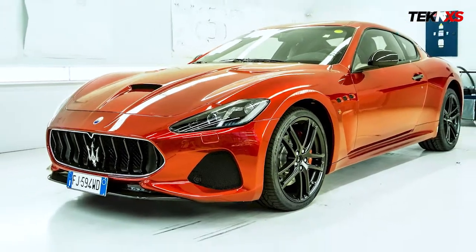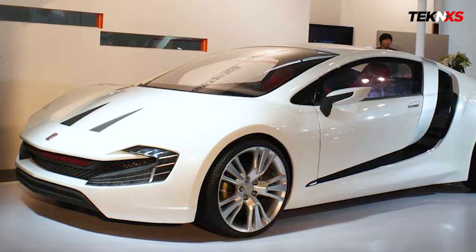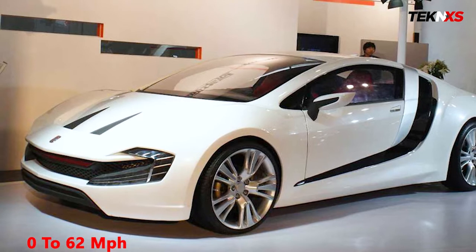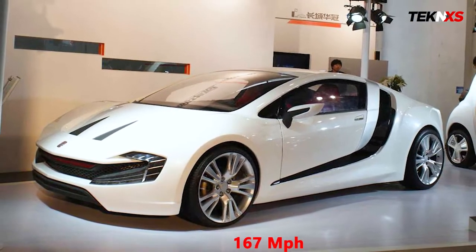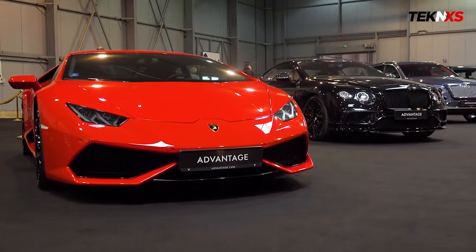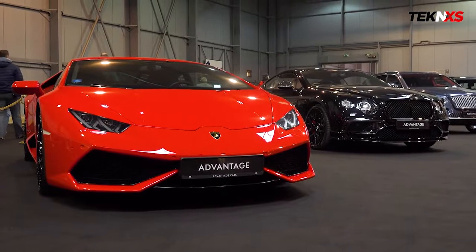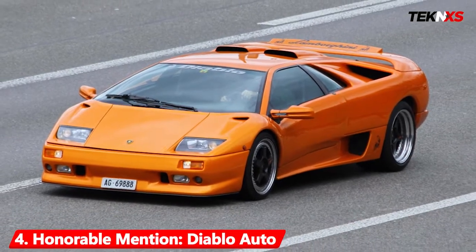There's even a Maserati and a Mercedes-Benz SLR McLaren in the mix. The car accelerates from 0 to 62 miles per hour in 5.2 seconds and reaches a top speed of 167 miles per hour. Now, if you believe the Acculane blatantly copied the style of other great supercars, wait before you see what comes next. Honorable mention: Diablo Auto.